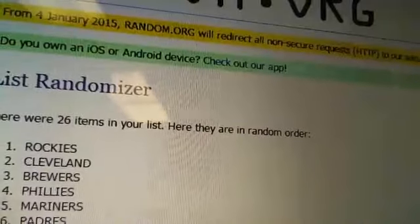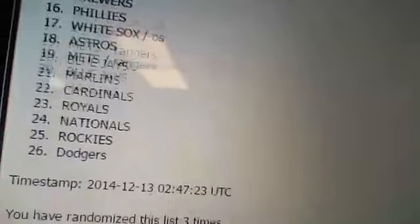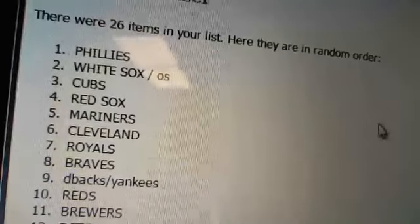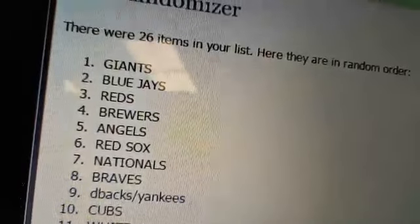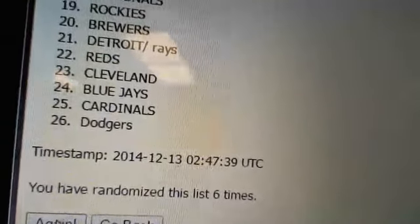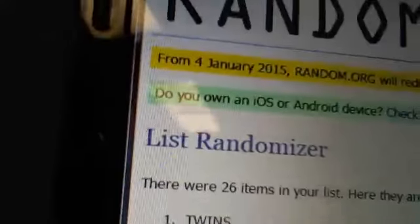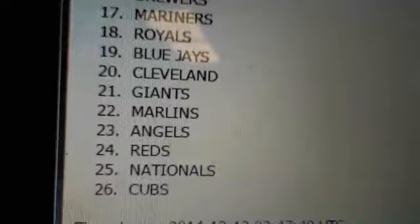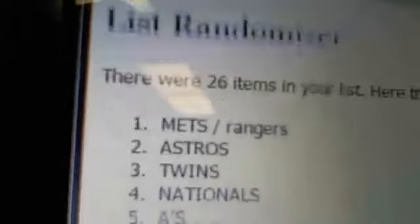One. Two. Three. Four. Jesus. Five. You know, Walmart sells refurbished ones real cheap too now. On their website, not in the stores, but decent price too. Seven. Eight. We got Twins on top and Cubs on bottom. Here comes number nine, guys. Good luck. If you memorize where your team was, you'll know who you have before I even read them off.